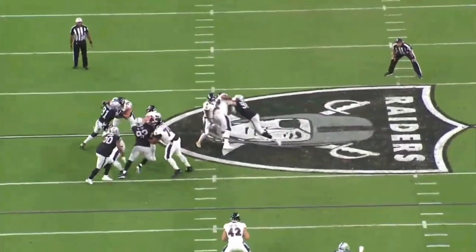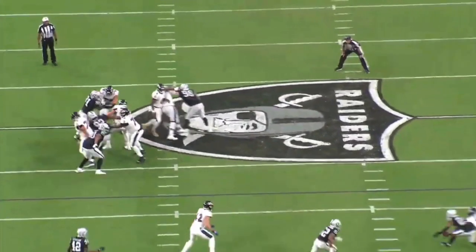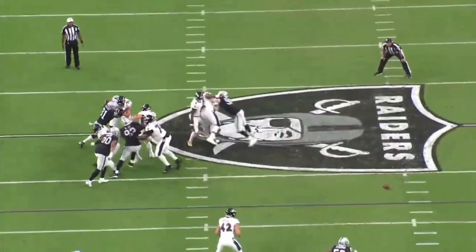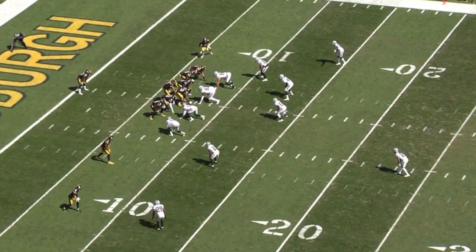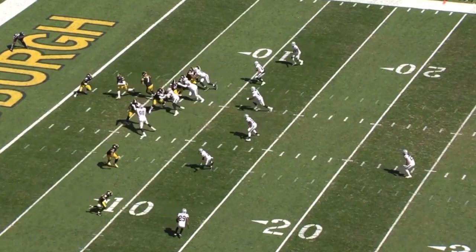Right there, you can barely see it, but you'll see he breaks on the ball, he comes into the screen, and right there you can see he has more of a chance on the ball than the receiver actually does. And that was almost an interception. Just barely missed it. Beautiful, beautiful play. There's a coverage play.